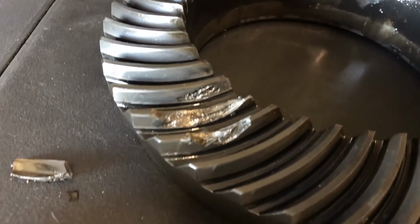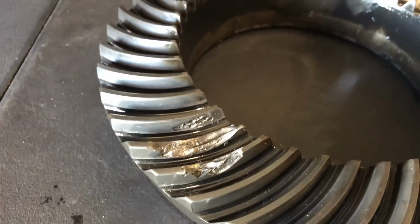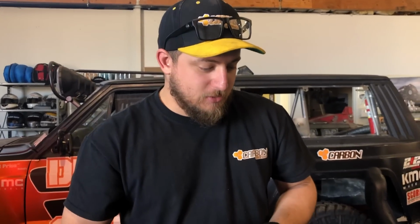Okay, so here's a better look at our poor ring gear right here. Austin, diagnosis? So my guess is it looked like everything was installed fine. Everything felt good as we took it apart. My best guess, probably just too much stress or Kevin and I being dumb on the trail? Yeah, maybe a little too much throttle or something.